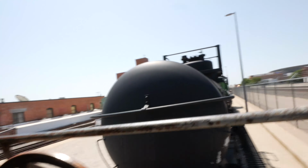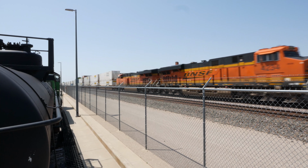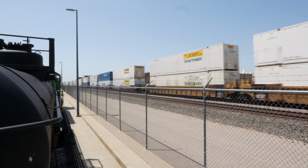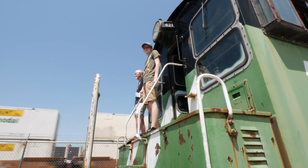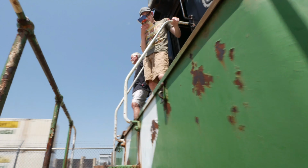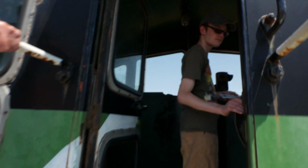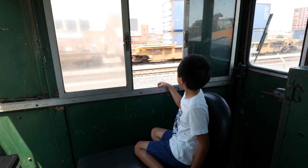Choo choo! Where's the Iori? He's gone. Here comes another one. Cargo train. Hi, Mike. What do we got here? You like it? Train. Yeah, another big train. Lots of big trains today.